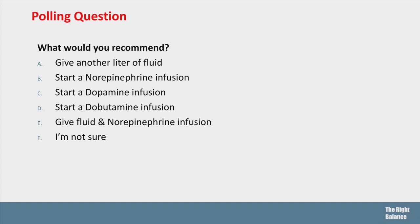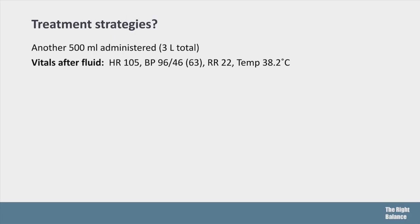About 12% of you said give more fluid, and then about 12% of you said fluid and norepi. I think "I'm not sure" is actually a really okay answer, because we don't know. Because again, when you give fluid, what do you want to know? I want to know, does the patient's stroke volume go up? And nothing I gave you was measuring stroke volume.